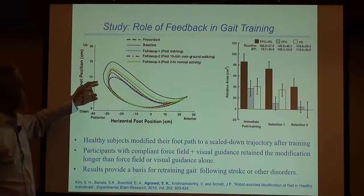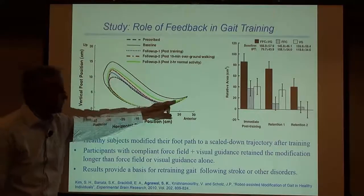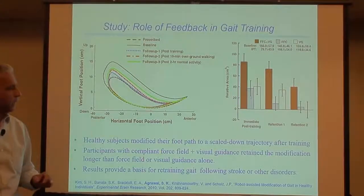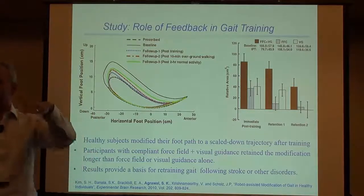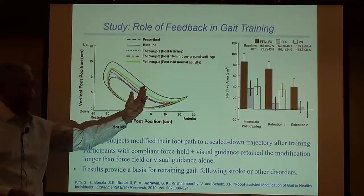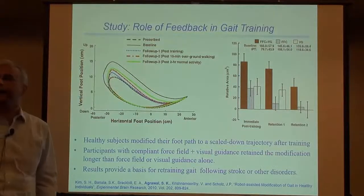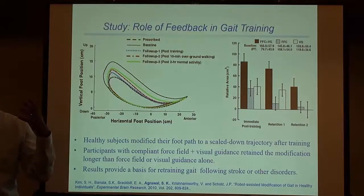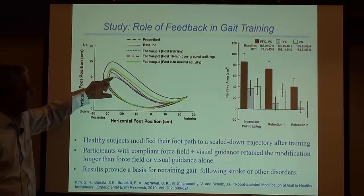So this is the baseline. Again, this is the same sagittal plane, forward, backward, up and down. This is the template of the gait, the black one, that was the baseline template of the person. What we did is we shrunk down the template by about 20%, both in the height and in the step length. And we asked the person to be trained to this dashed black. That 60 minutes of training was essentially given so that the person would actually change his template from here to here.